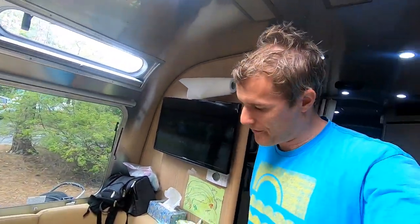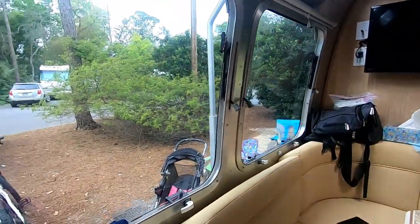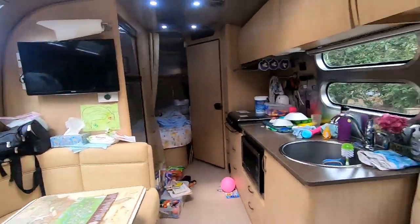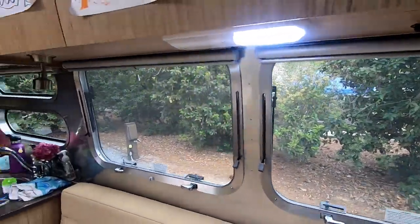That's about it for the map there, but let's go take a look at some of the amenities that they have around here. This is our little spot, by the way, or the view from it. And then on the other side, just some more trees. Nice and spacious, though.